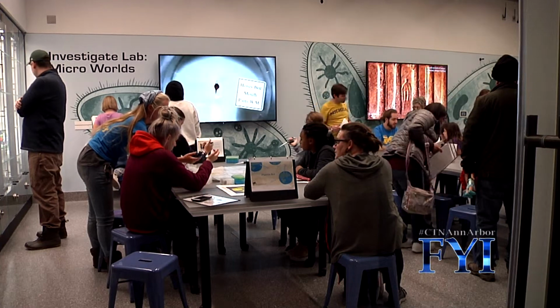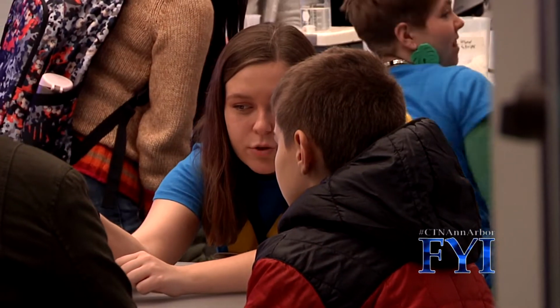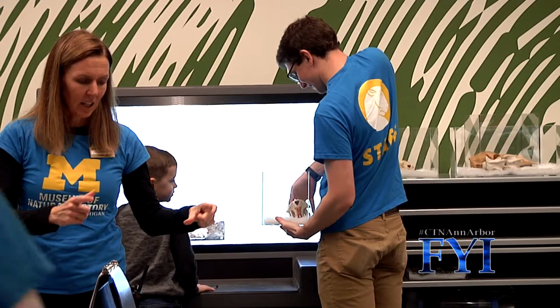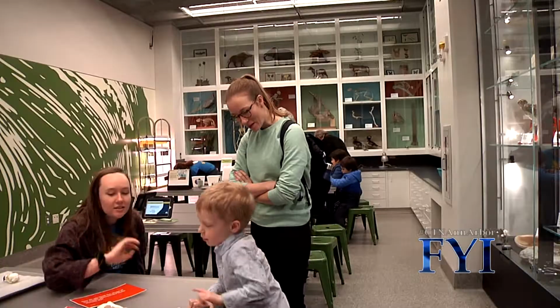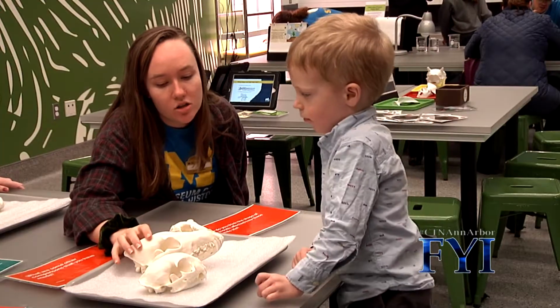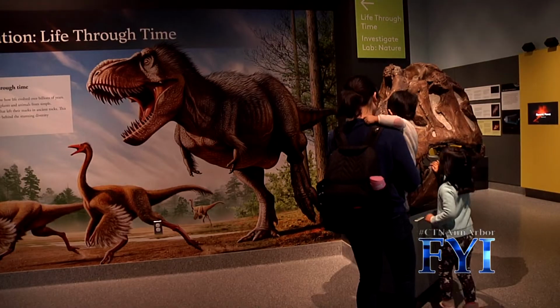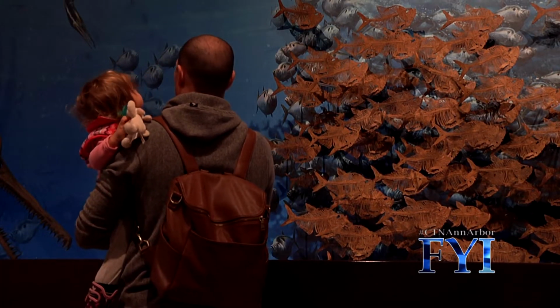Interactive labs place you in the role of scientist. They're using the tools that scientists use, like pipettes, and they're doing experiments like figuring out what blood type somebody is, or trying to understand the difference between lactose-free milk and regular milk. All different senses are used, and you can read, you can touch, you can watch, you can really get involved and talk with people.